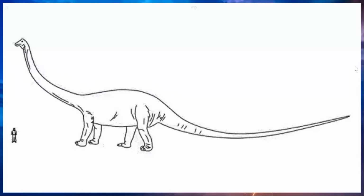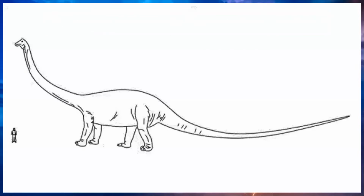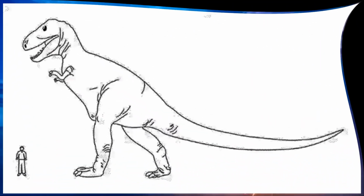Here is a picture of one of these creatures. Do you know how big this creature was? 80 feet long. This creature had a head that was as big as a man's body. Our classroom is 30 feet long. This animal would fill more than 3 rooms like this. Look at this. He was so big.